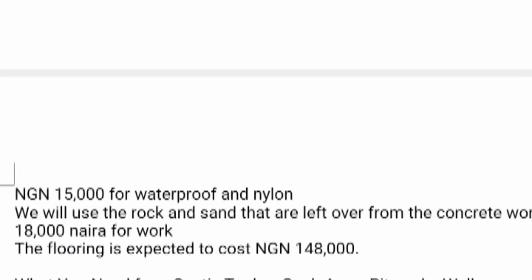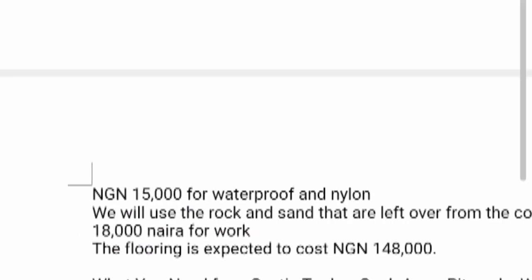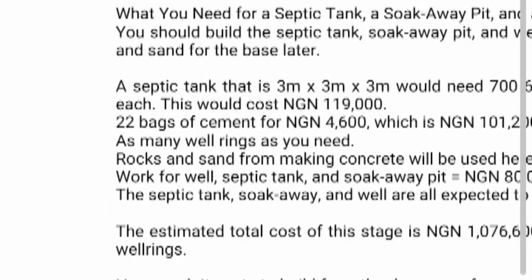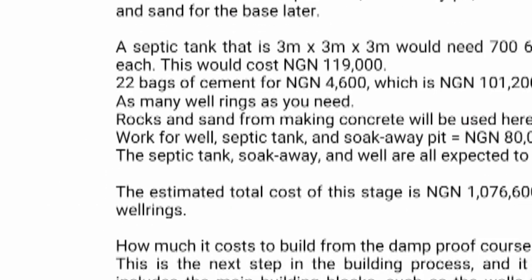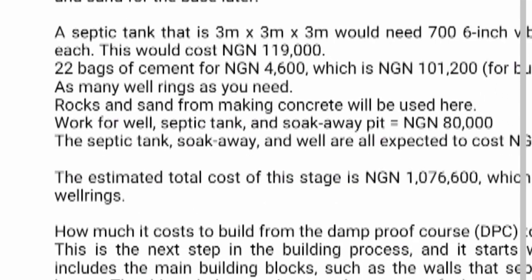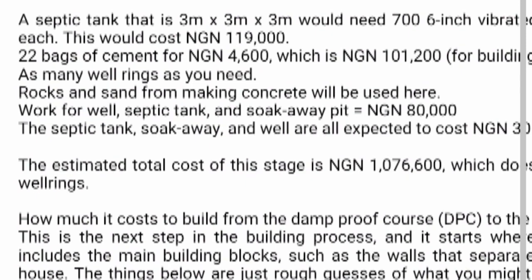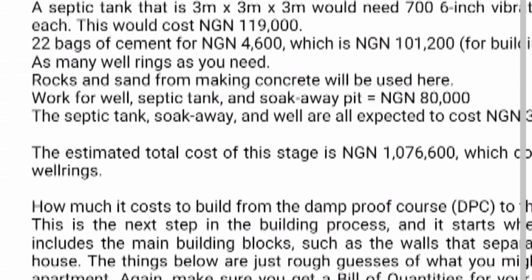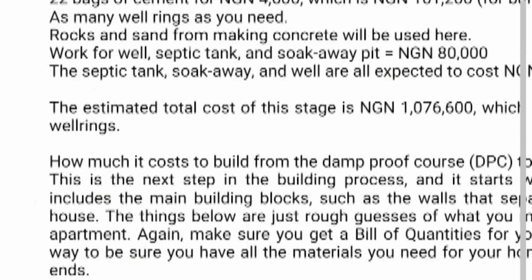What materials are needed for foundation casting and flooring? You'll be needing like 25 bags of cement at 4,600, as I've said before, which will give you 115,000 naira. Then you'll be needing 15,000 naira for waterproof and nylon. We will use the rock and sand, that is the stone and sand, that are left over from the concrete work here. So 18,000 naira for workmanship. The flooring is expected to cost 148,000 naira.